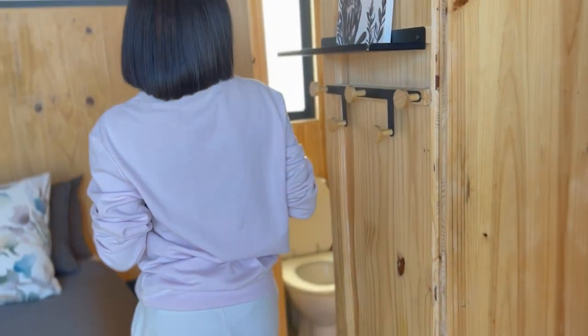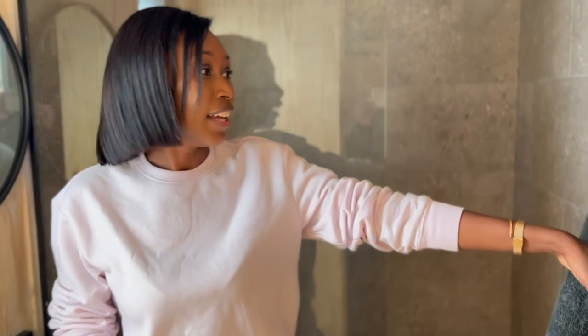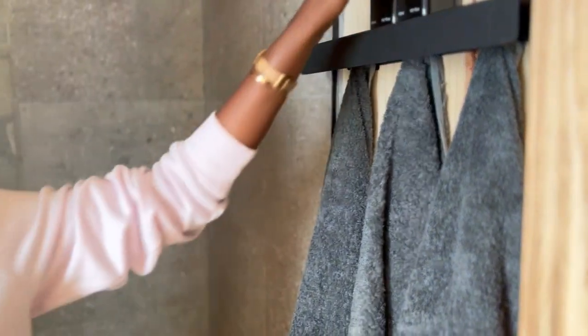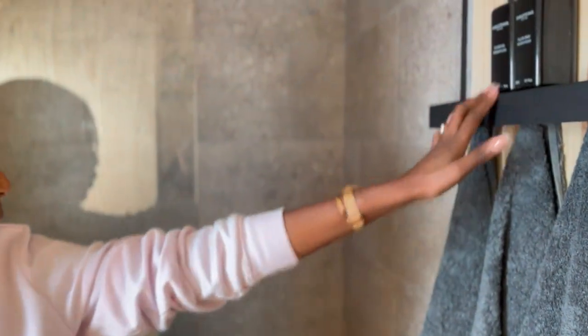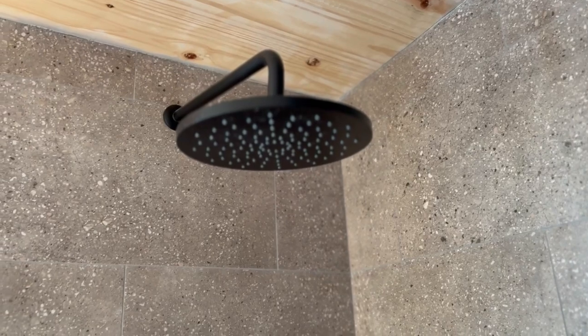And then the last of the room tour is the bathroom, which, by the way, I love. We have three towels for us. We packed towels because we didn't think they'd provide them, so that's really nice. Then they have shower gel and shower lotion for us. And then we have a shower, and it's a rainfall shower. It's not too big, but I think it works.